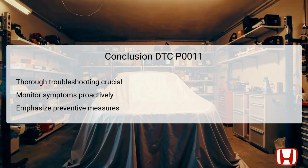Being vigilant about the symptoms is equally essential to catch any deterioration in vehicle performance early on. Lastly, adhering to preventive maintenance practices will not only prolong the life of the VTC system, but will also ensure that the engine remains efficient. A proactive approach to both diagnosis and maintenance can help prevent future DTCs, ensuring a better driving experience overall.